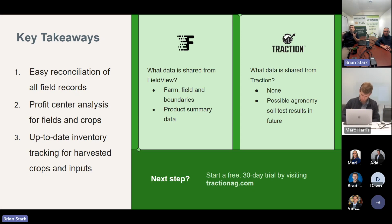We're not sending anything to Climate FieldView, though we are looking at ways to maybe do something more along those lines in the future. We didn't talk about agronomy much today, but we do have an agronomy add-on that does soil sampling and works with your soil labs to create recommendations. Possibly down the road, there are ways we could send information up to your Climate account.